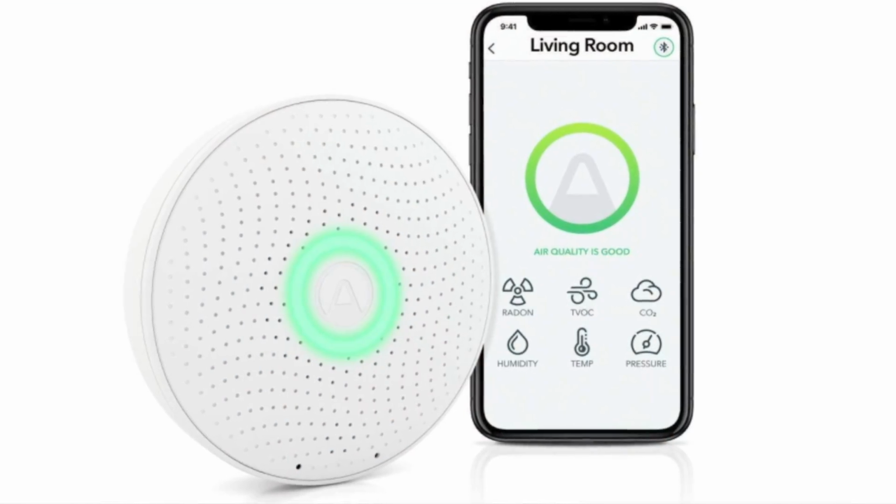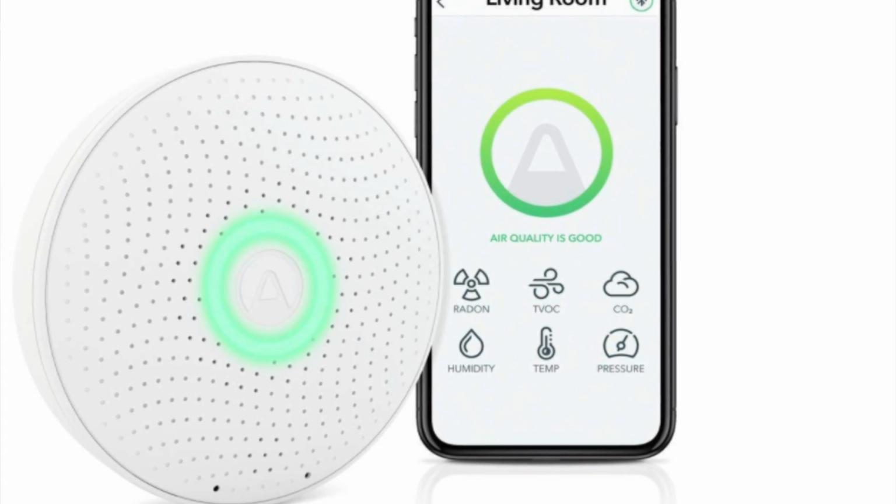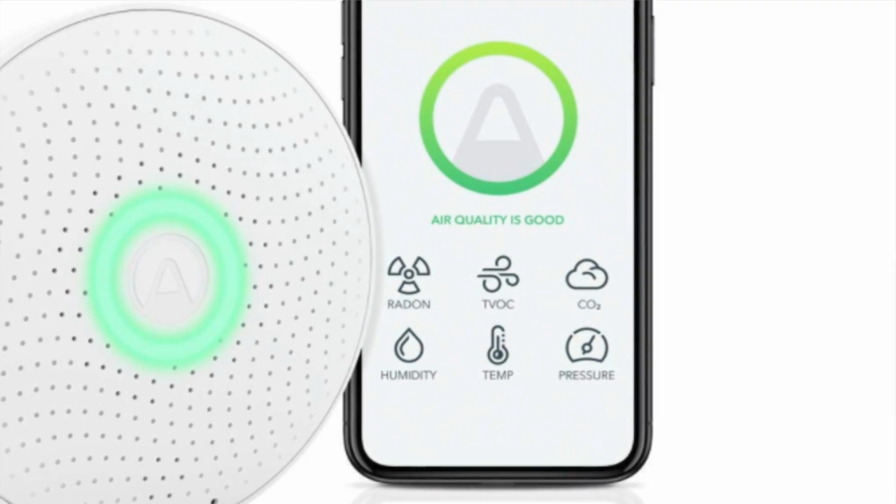So it's really cool. The app makes it super easy and actually kind of interesting to learn. It also monitors the humidity and temperature of your home, whatever room the monitor is in. I got the basic level monitor, but you can get the next level up, which is like 30 or 40 bucks more, and it will also monitor VOCs. That's kind of cool if you're worried about chemicals and stuff in your breathing space.